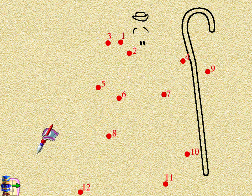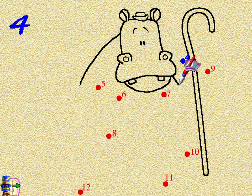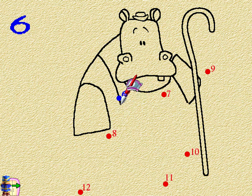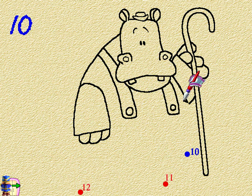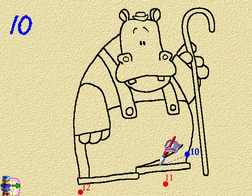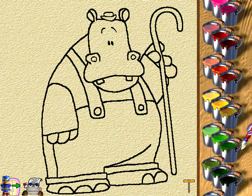One, two, three, four, five, six, seven, eight, nine, ten, 11, 12. Nice job! Ready to paint? Grab any colors you like, then paint the picture.